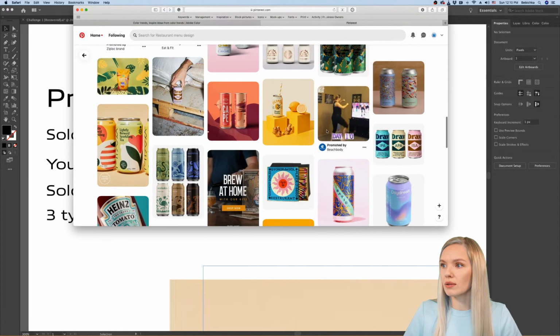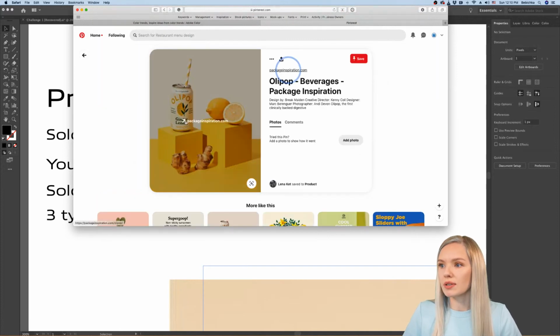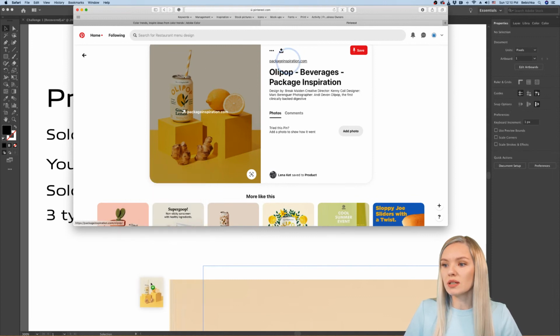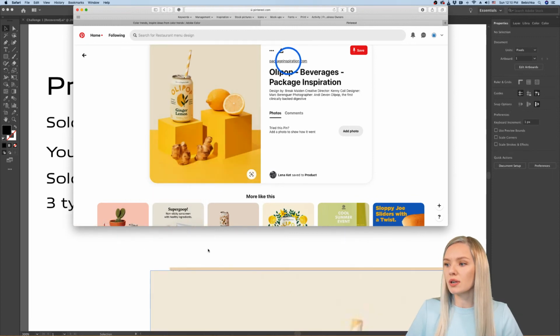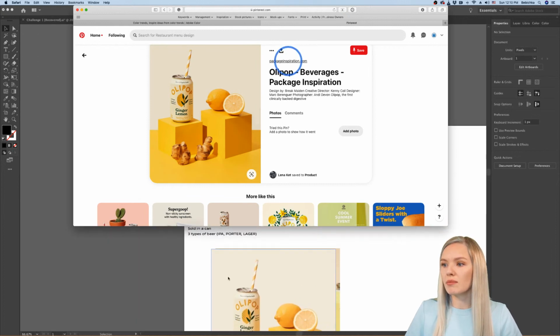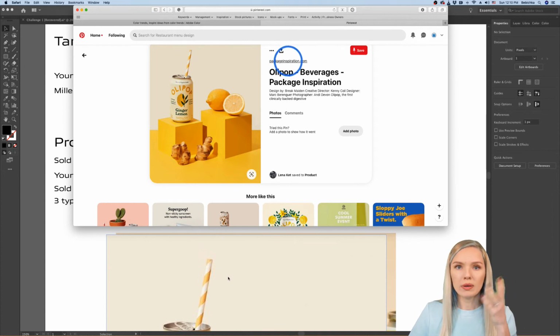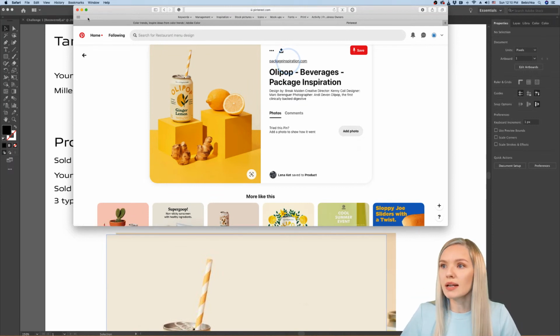Okay, and what is this? Oh, ginger lemon. This is more like just an alcohol-free beverage, but I still like the design. It doesn't matter where you take the inspiration from, actually. It can be anything. You can even take inspiration if you target young females, for example. If you make some feminist beer, then you can also take inspiration from other feminist brands. It doesn't necessarily have to do with beer. It can be, I don't know, body care products or whatever.